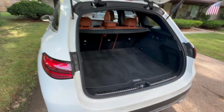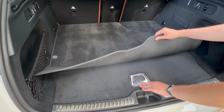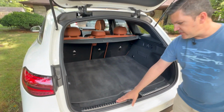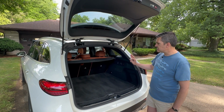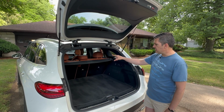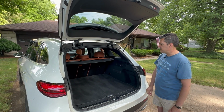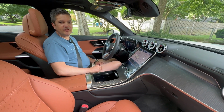This is only a two-row vehicle, so there's quite a bit of luggage space in the back. All very nicely carpeted, chrome handles, aluminum finish. Coming into the cabin, the rear seats actually split three different ways. The two side cushions split open, and the middle also, if you've got to pass through for skis or other long objects. I really like the updated interior on the GLC.